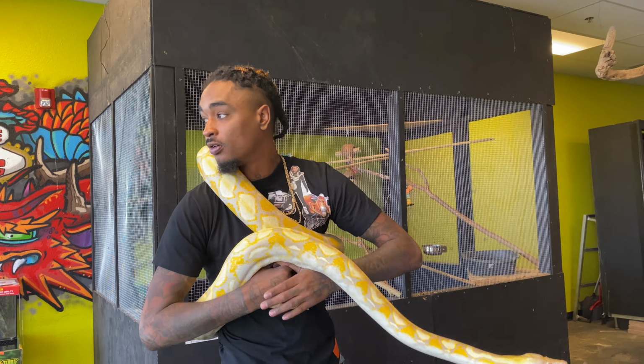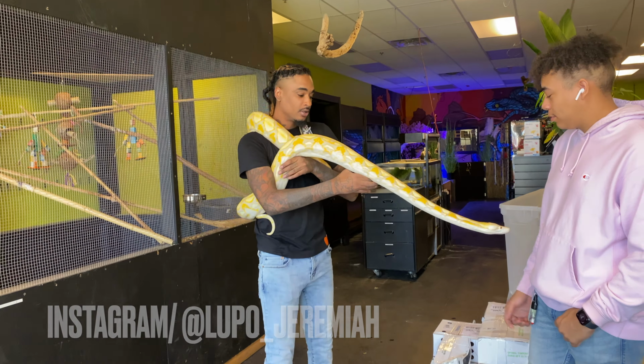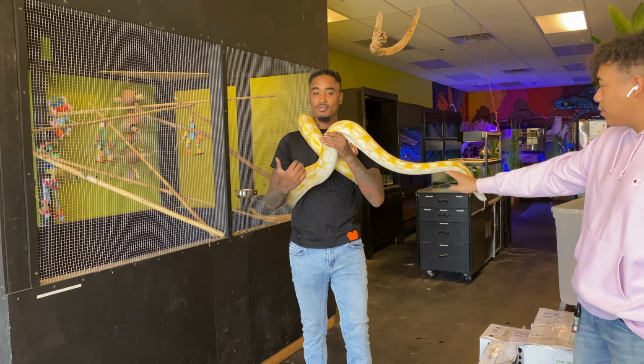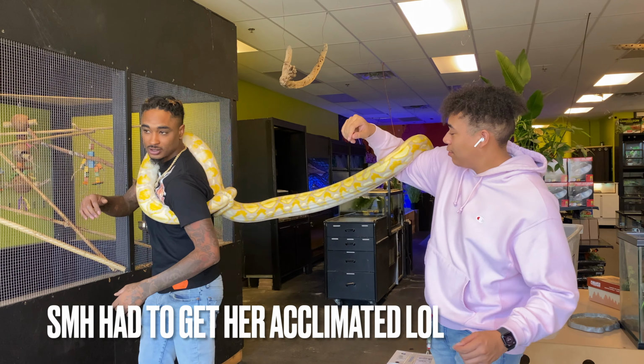So we're over here with my boy Jeremiah. I brought over my Labrador retic to show her. It's been about a year since I told him I was gonna bring her over. Never brought her over, but here he is now. Let my boy check her out for a second.